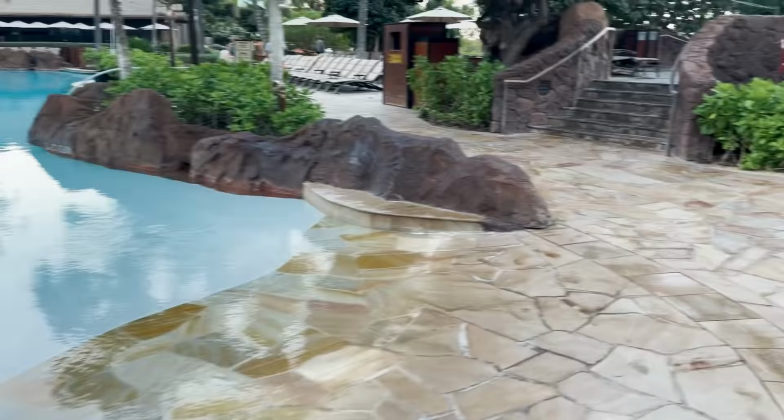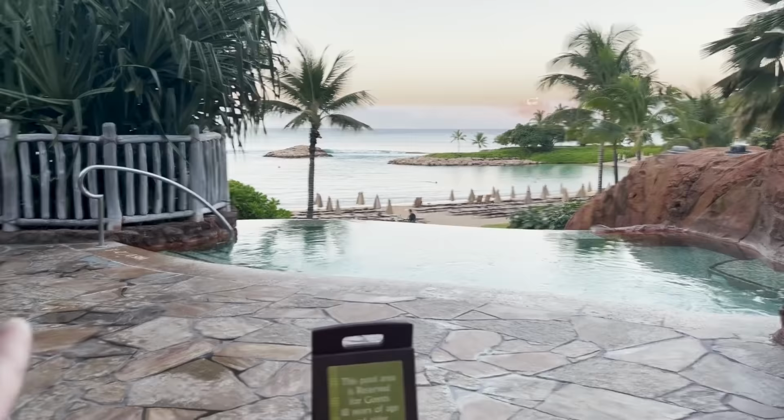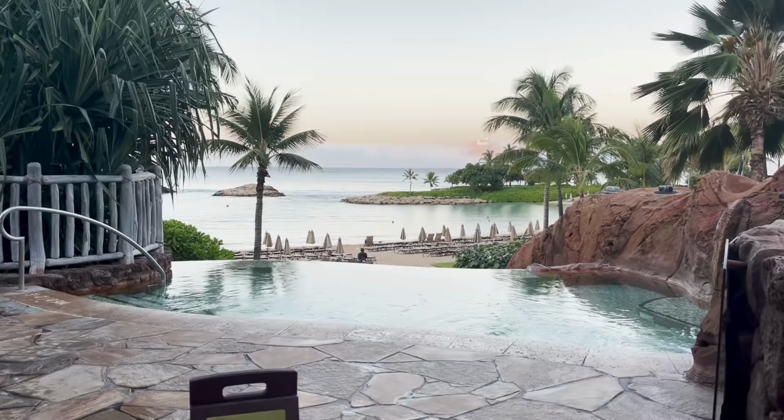This over here is the infinity pool, and it's for adults only. And you can see it, there's two levels. There's a level right here, and you walk right down there, there's another level down there where you go down to the infinity pool. And there's the beach, which I'll get to in just a moment. But isn't that gorgeous? This is a nice little area for adults to come relax.